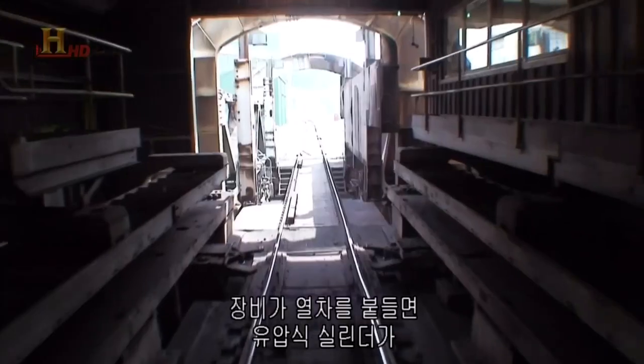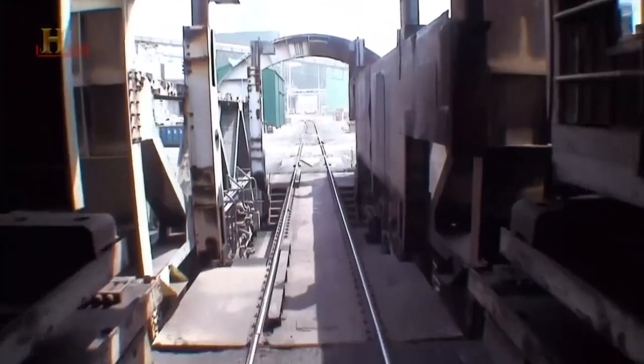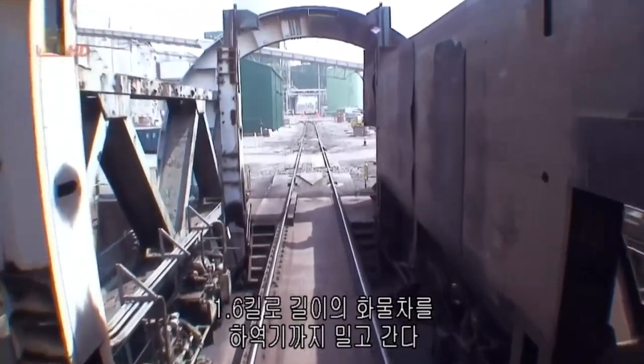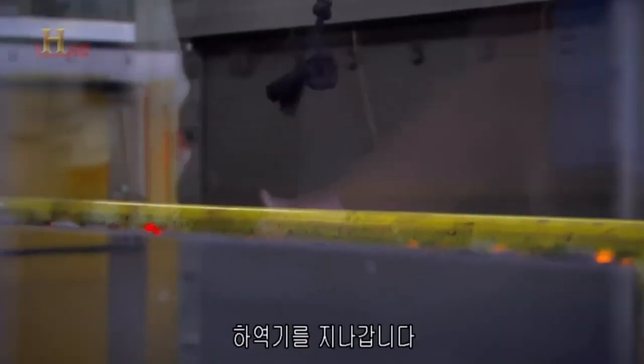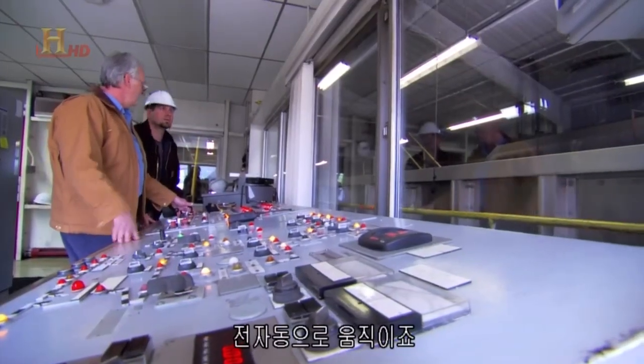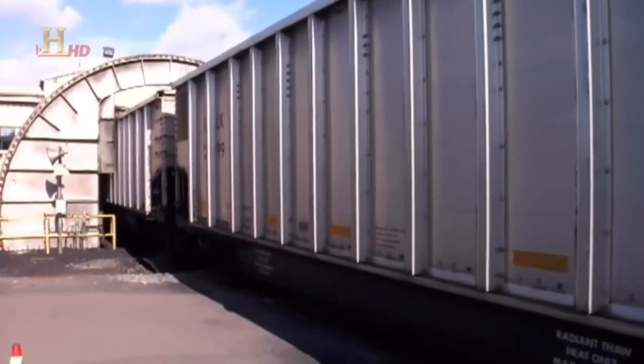All right. The huge machine takes over, and a set of hydraulic cylinders push the mile-long line of carriages towards the dumper. So that car's out on the rotary dump right now? That's going on to the dumper, yep. Oh, it'll be moving all by itself. Wow, look at that.